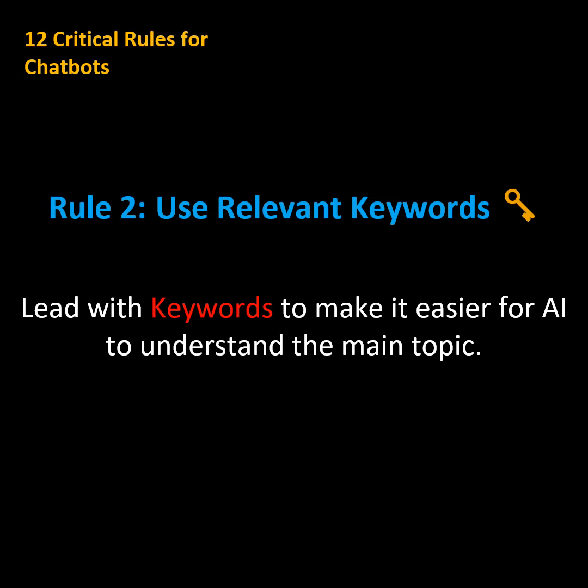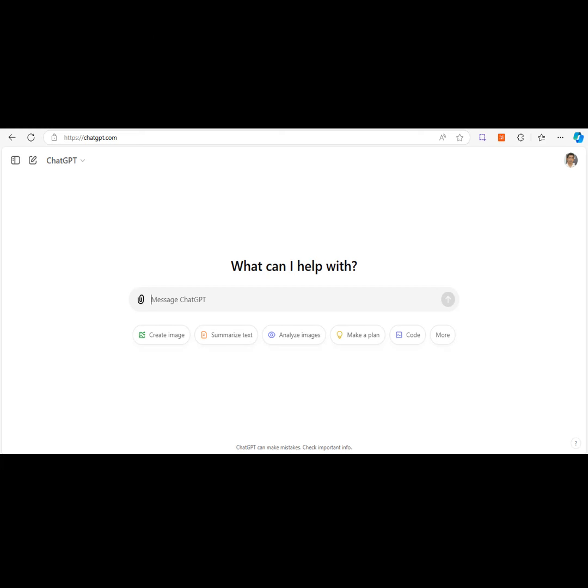Rule number 2. Use relevant keywords. Lead with keywords to make it easier for AI to understand the main topic. For example, suppose you are given a very lengthy article on climate change solutions, and are asked to make a quick presentation in say 30 minutes. All you have to do is to click the Upload button on the ChatGPT prompt box, attach the article, and type in this prompt. Summarize the key points of the attached article on climate change solutions. You will now get a shortened version of the entire article with most relevant points. Try it.